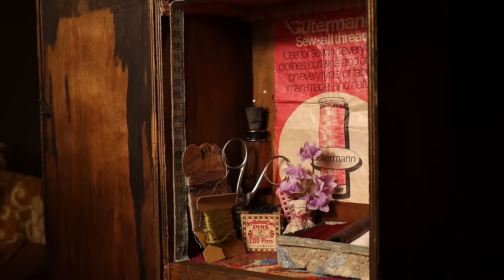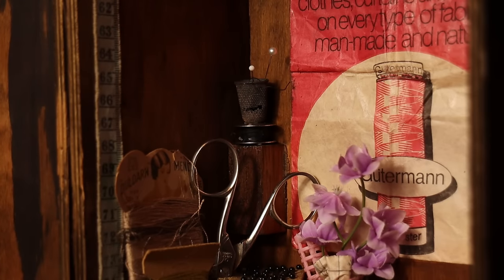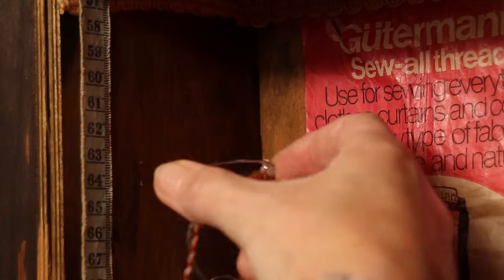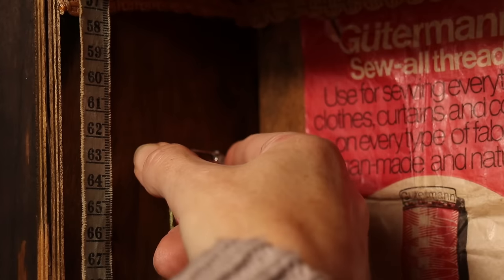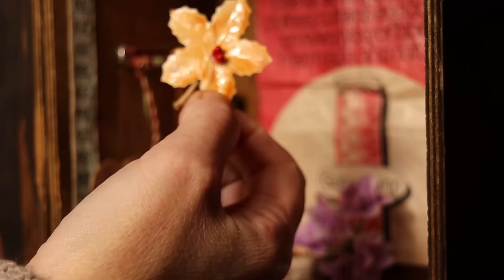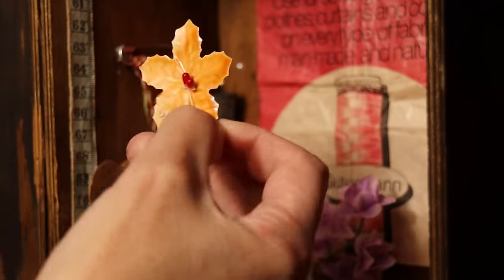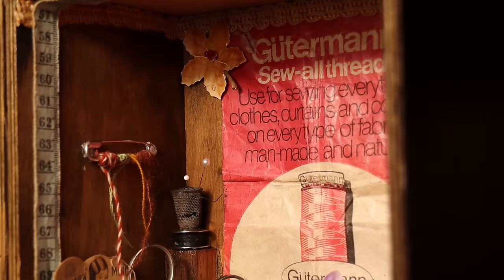Oh, no, that's not true. Oh, the thing. Yes. The little embroidery thread dispenser that we've made there. It's great. More Christmas. But it goes really, really well with the colours. It does. It goes so well with the lamp. Beautiful.